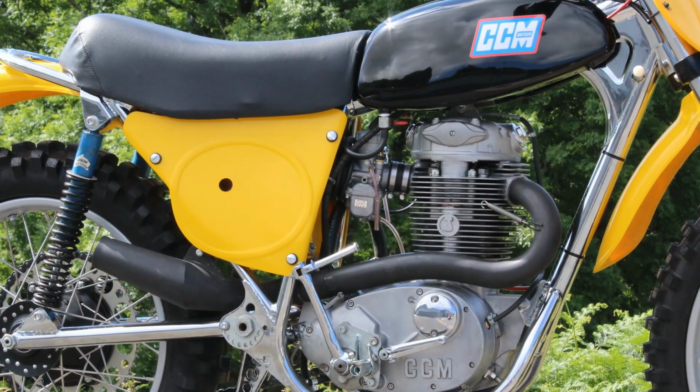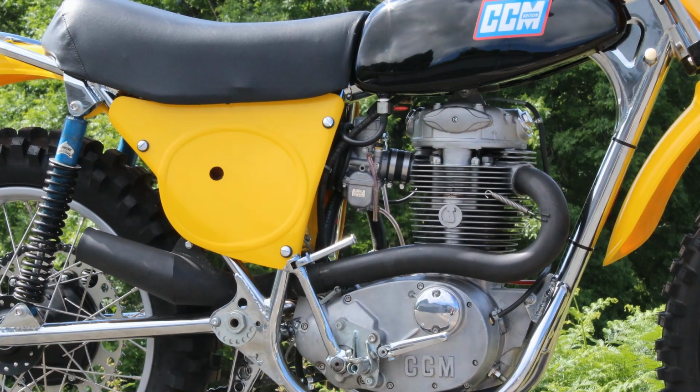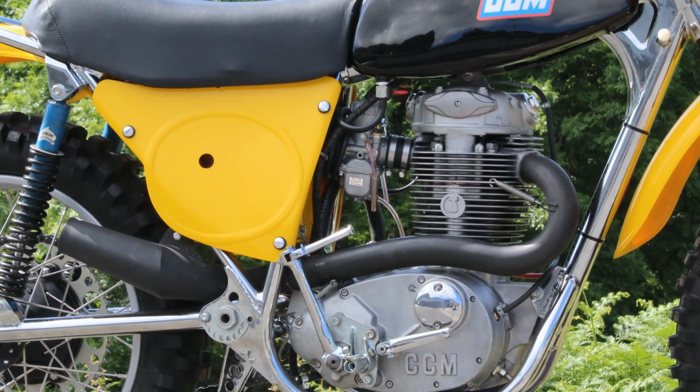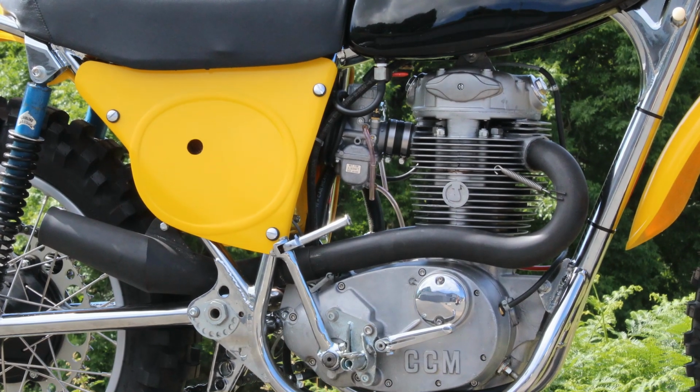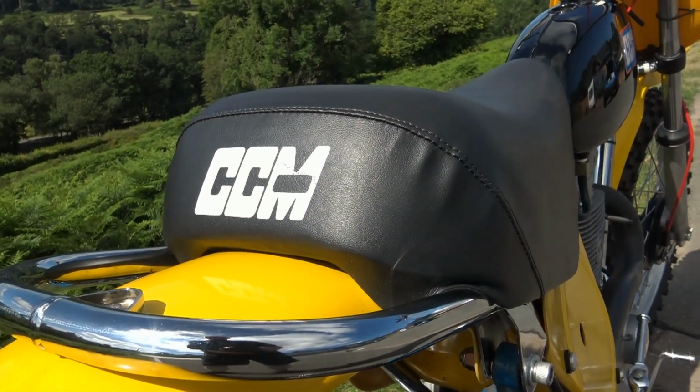But these absolutely superb Mike Etoff frames were just works of art in their own right, and they were made from light gauge steel tubing and then bronze and argon welded before being chrome plated, which I assume was to make them more appealing to potential buyers.